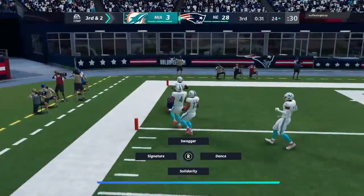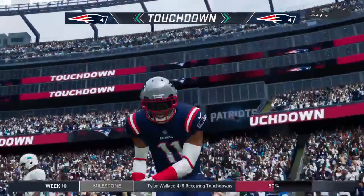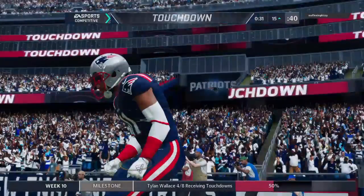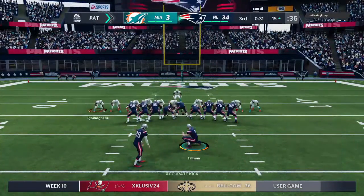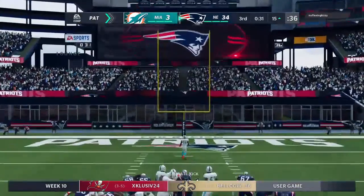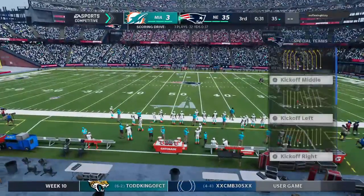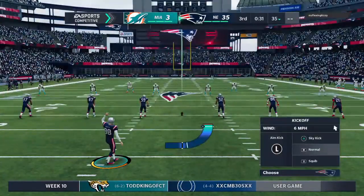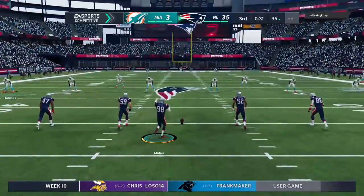That is caught at the 7. And he'll take it into the end zone for a Patriot touchdown. A 24-yard touchdown. And the forced turnover on defense leads to 6 points. And he's been a busy man, 5 for 5 now as he knocks another one through to extend the lead. Dolphins 3. Following the touchdown, here's Marr to kick it away.